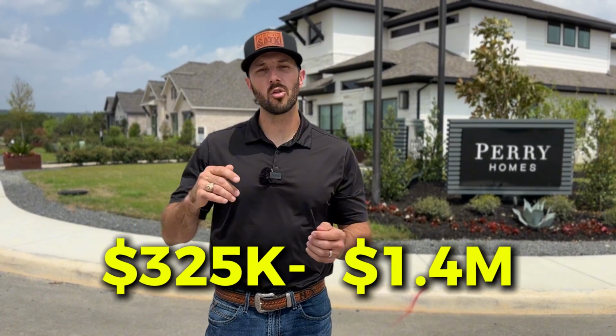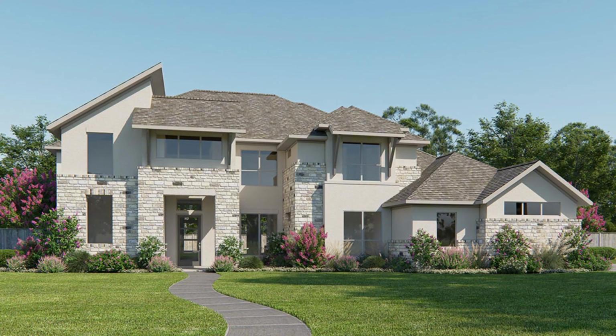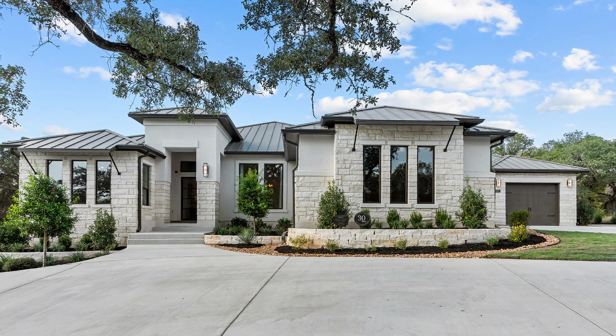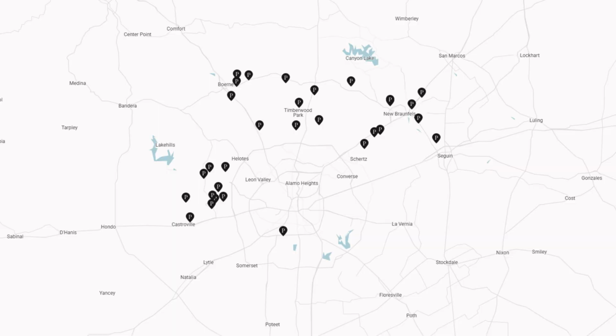Overall price range for Perry Homes is $325,000 all the way up to $1.4 million. That $1.4 million home is in their newest neighborhood, George's Ranch up in Boerne, which is literally brand spanking new, acreage lots, custom home builders. It is a heck of a community. It is really, really cool. Now, they're not located everywhere, right? Perry Homes builds in basically every area of San Antonio, including a lot of the suburbs like Seguin and New Braunfels.